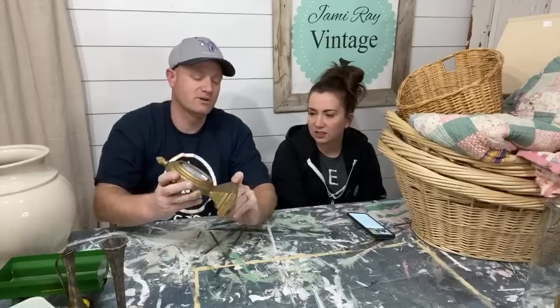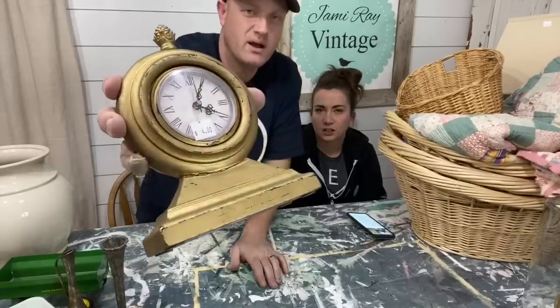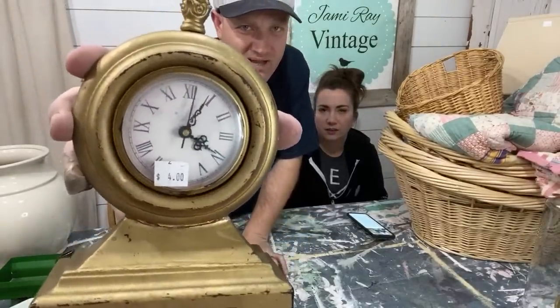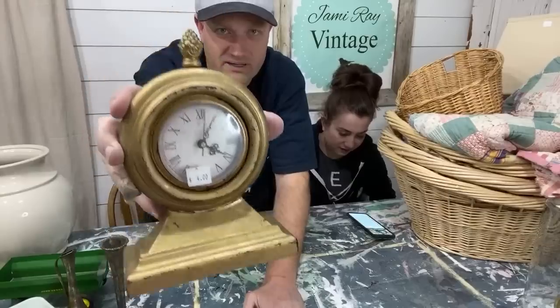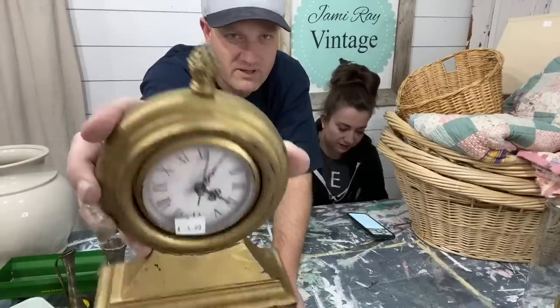All right, so this was porcelain. It is porcelain. So Jamie and I both had buys where we got home and we're like, oh, that's more broken than I thought it was. This little clock was $4 and I was like, oh, I like the gold undertone of it. The whole top piece has been cracked off and someone glued it. Once we paint it, I was not going to paint it, but now I'm going to paint it because you can see it's cracked right there. But just fun. It's got a little finial topper on it.